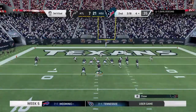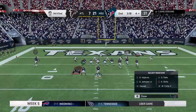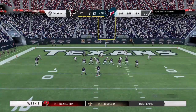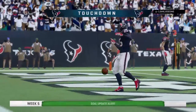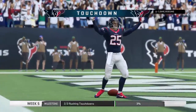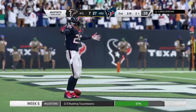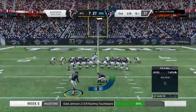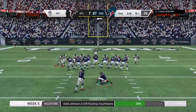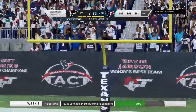So 3rd and goal. The defense in the dime. Can still bring pressure. They'll try to run it in. Johnson. And he's in for the score. Touchdown, Texans. Duke Johnson with touchdown number 7 on the year. And the Texans push further out in front. Able to punch it in on 3rd down makes it easier for those guys on the sideline. They didn't have a 4th down decision to make.